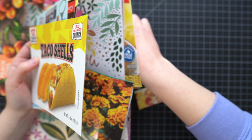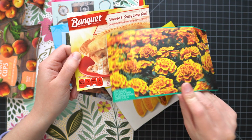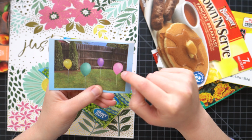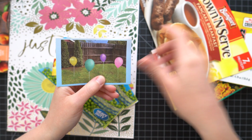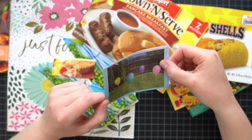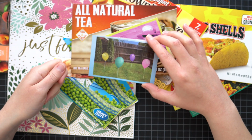Where's the pie? Yes, okay. This pie, I think if we cut out the gravy and put the marigolds behind it maybe, that might work. I also think that if we cut out the fence from around these balloons, we could put something else back there. I don't know. Those were just my initial ideas. I think I need to start really cutting some stuff out and laying it on top of each other.